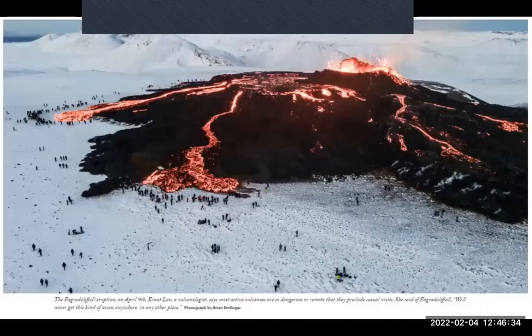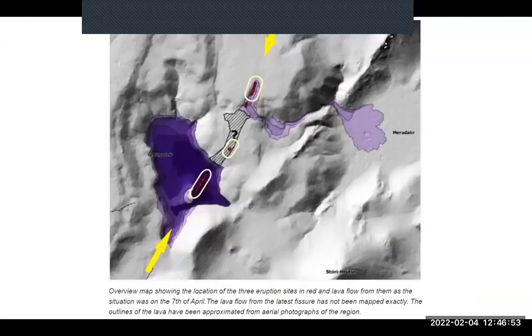Here it is 3 weeks later, and you can see the lava has grown quite a lot. They didn't have to warn people to stay away when it was 1,000 Celsius. You kind of do. This is obviously in a fissure right here. It started here, which you just saw, and went here.